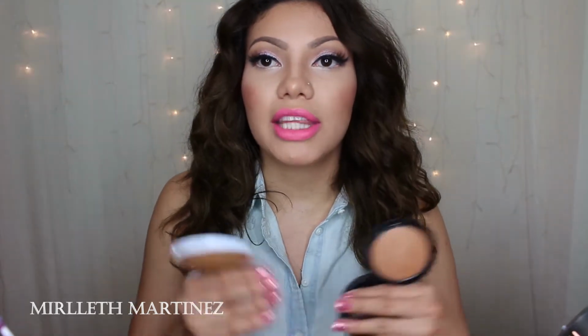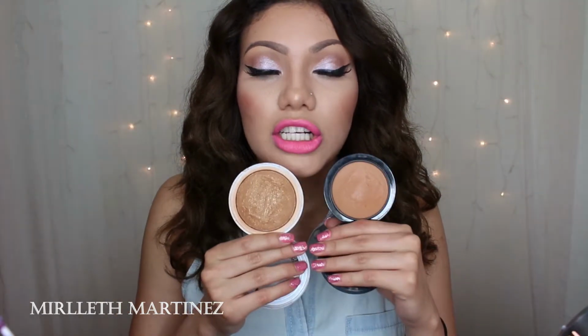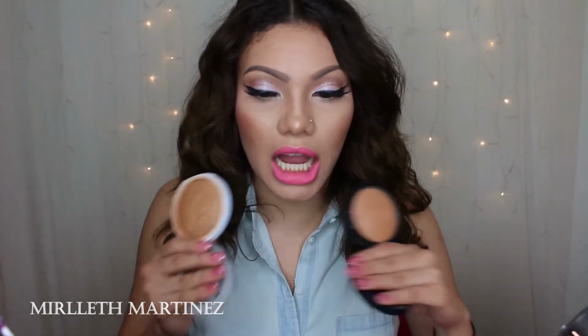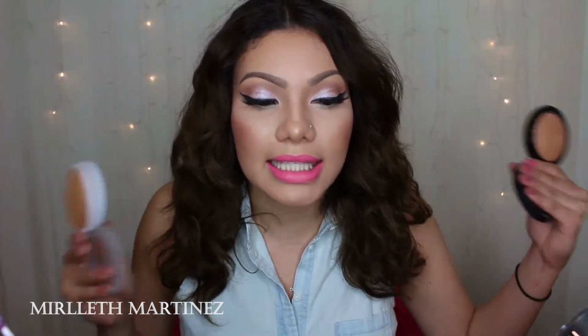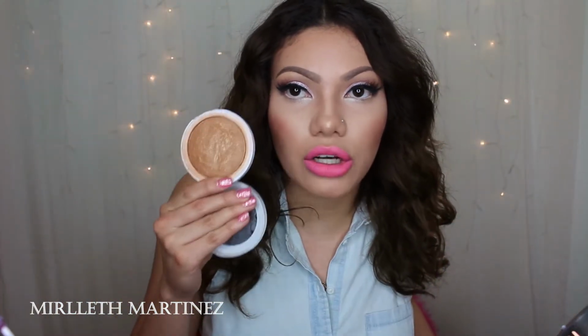Now if you put them side by side, you can definitely see there's a huge difference in colors. But once you apply this on the skin, I am not even lying to you, I am not even exaggerating. It is the exact same thing. It is the exact same thing in texture. They blend the same. I was shocked. I felt like I was using my regular Hard Candy.